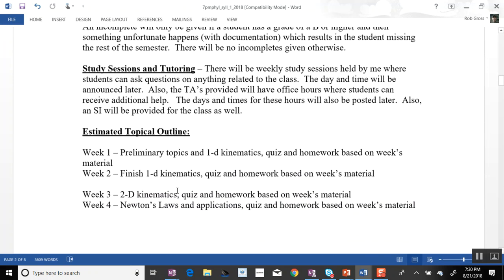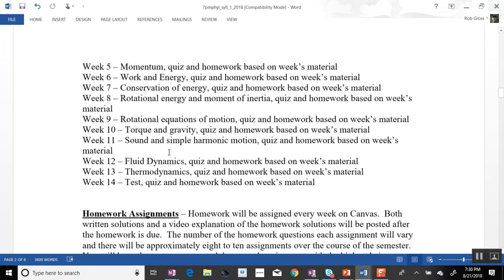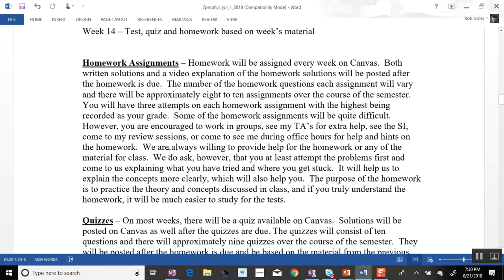Okay. This is something we need for the accreditation, the topical outline, which is the tentative outline of what we're doing, but don't worry about it because I don't know. It depends how fast we go, how slow we go. So there we go, skip through that. Okay, so let's go to the homework assignment.